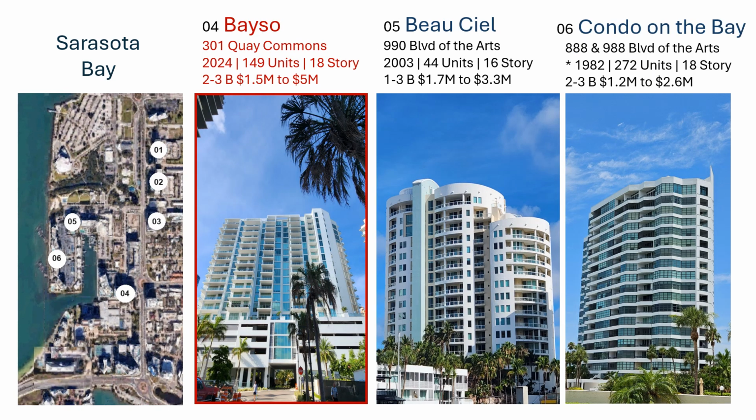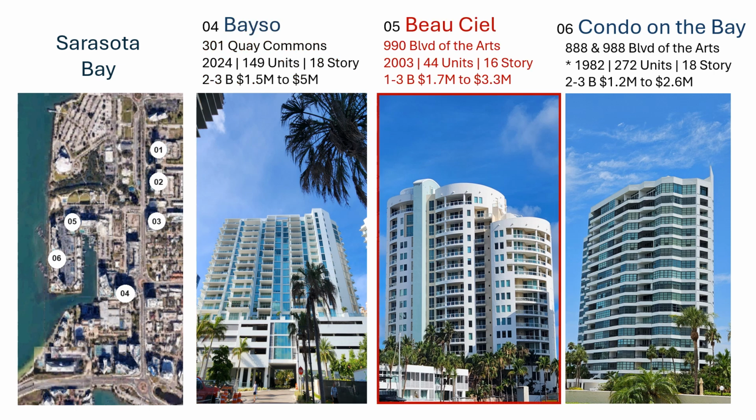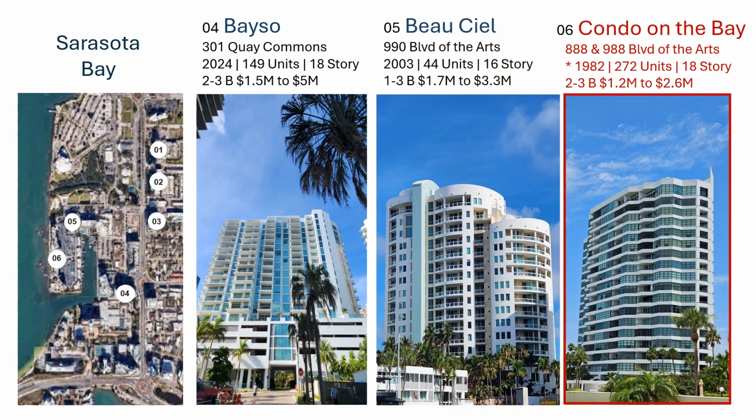The Beso is a new development in 2024, and the 149 units are in the $1 to $5 million range. This building, with the French name that means beautiful sky, was built in 2003, and the 44 units are $1 to $3 million. The Condo on the Bay development has two towers built in 1982. Note the year. We will talk about building safety in just a few moments. The 272 units are in the $1 to $3 million range.